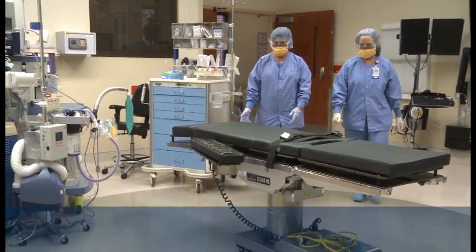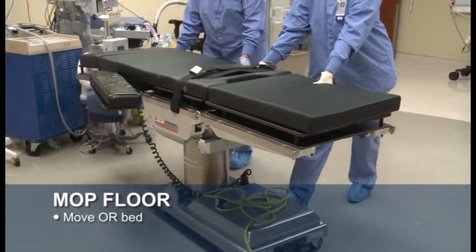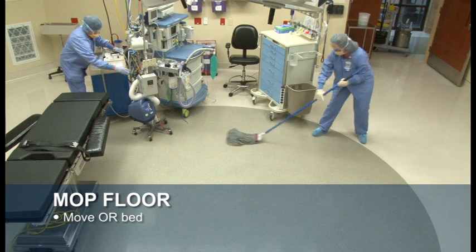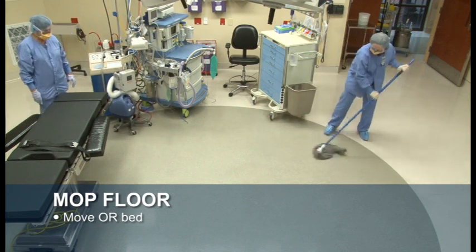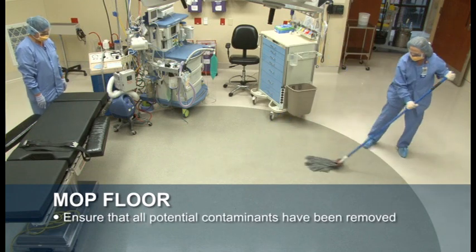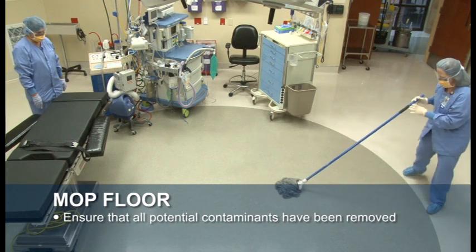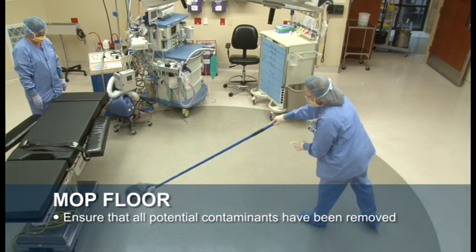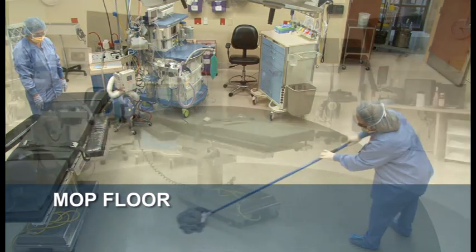If the floor is soiled or potentially soiled, it should be mopped with a new or freshly laundered mop head. Be sure to use either new disinfectant solution for each OR suite cleaned or use a new mop head for each room and dip in the disinfectant solution only once. Mop the OR floor from the cleanest to the dirtiest areas as needed to ensure that all potential contaminants have been removed. When mopping the floor, the OR bed should be moved to check for any items that may have slid under the table, for example, sponges, sutures, and for soiled areas.